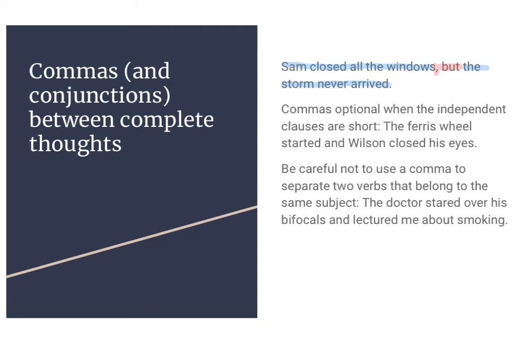Make sure you are not using a comma to separate two verbs that go with the same subject, because then you don't have two independent clauses and the rule doesn't apply. So if you have a compound verb, stared over his bifocals and lectured me, is a compound verb. Okay, so you don't need any commas there because of that.